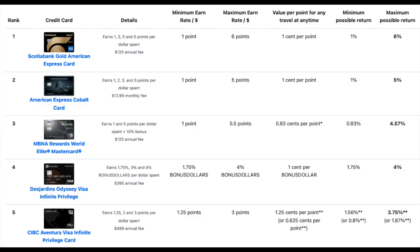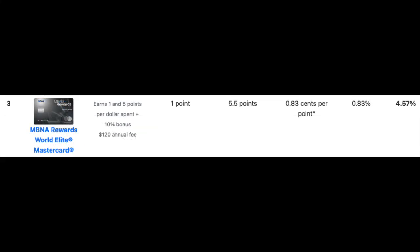And then rounding out the top 3 is the MBNA Rewards World Elite MasterCard. So this card technically doesn't do any travel at any time. In this case, you have to book the travel and then use their cashback redemption option. So this card earns 1 to 5.5 points per dollar, but because you're using the cashback option, you're only getting 0.83 cents per point as a return. So that means your 1 point per dollar is a 0.83% return, and the up to 5.5 points per dollar spent is a 4.57% return.